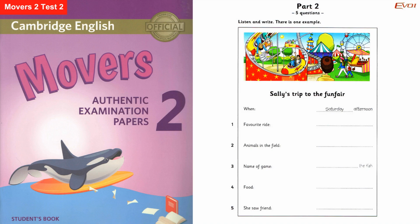Four. We had some food at the fun fair, too. Did you? Did you have fries? I know you love those. No, we didn't. We had pancakes. Were they good? The pancakes were amazing.